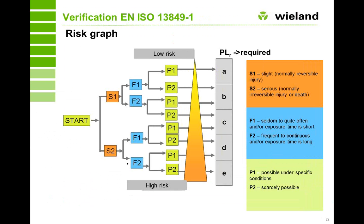So the first thing I need to ascertain is what level of injury would happen if I was to access this hazard. In this case, I would suggest it would be quite a serious injury, a non-reversible injury, such as a loss of a limb. So I would go down the road of F2. The next thing I'd look at would be the exposure to that hazard, whether it be not very often or frequent. The definition generally for seldom and frequent is if you access the area more than once an hour, that's considered to be quite frequent. So in this case, we'll say it's seldom, so we'll go up to F1.